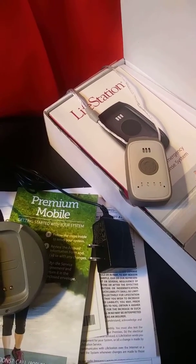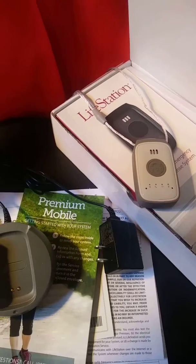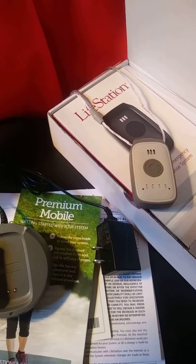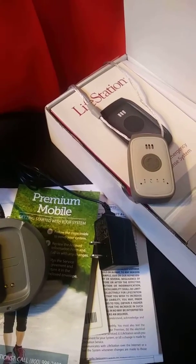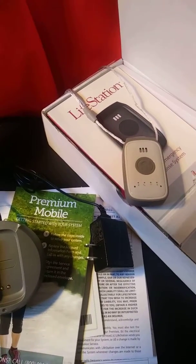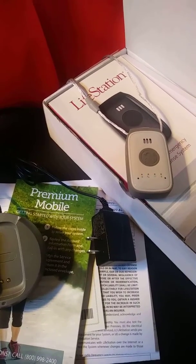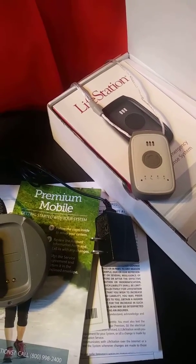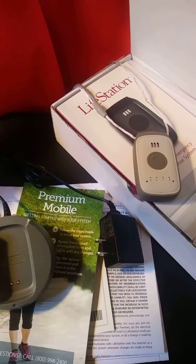It is a GPS. What you do is you get the unit, you then call them, give them all your contact information, and in my case, because of seizures, if I push that button and they can't understand me or get me to respond, they'll call 911. So it really solves a lot of problems.